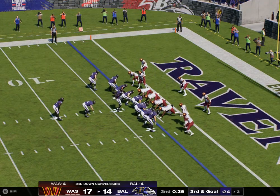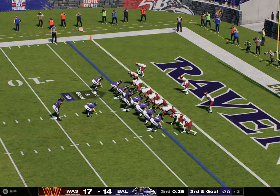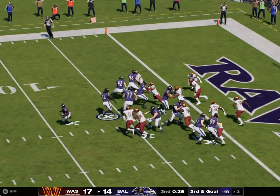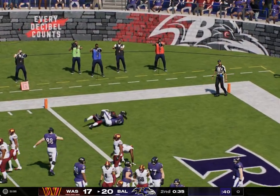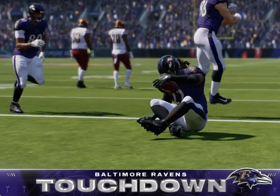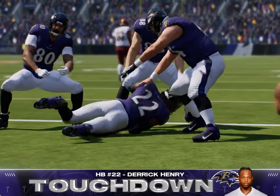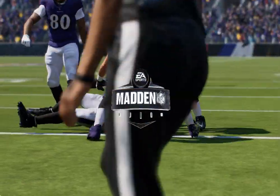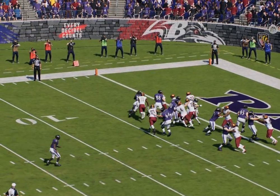This Washington defense, they've stood tall the first two plays. Now third and goal. Trying to punch it in with Henry. And he will force his way into the end zone for a Ravens touchdown. Derrick Henry, a 3-yard touchdown run. And the Ravens will take the lead here in the final minute of the first half.